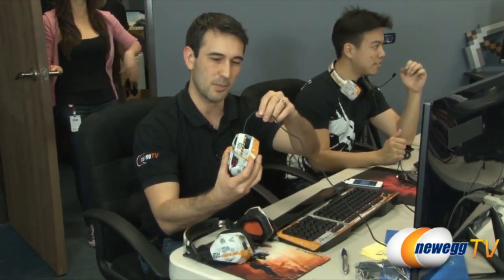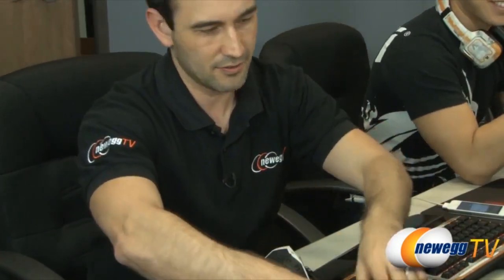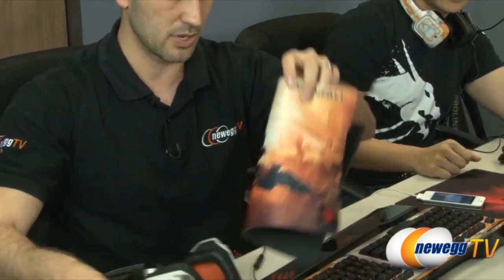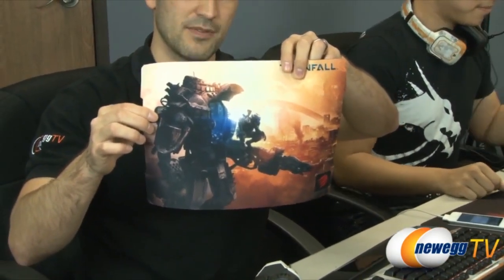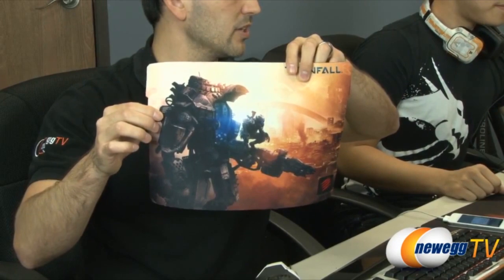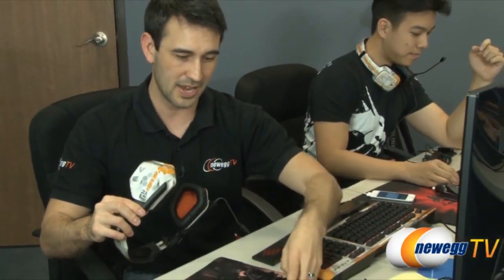The RAT 3, which you guys are familiar with if you're familiar with the RAT models in general, is just skinned to look like Titanfall. And then finally, we have the GLIDE 3, which is the mouse pad that they're also providing. Like I said before, we were supposed to have one of these sets for everyone here, a total of five. But unfortunately there was a problem, and it's okay, because you probably couldn't tell that we weren't all using it right now anyway until we've all put our headsets on.